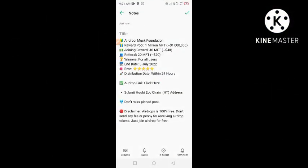Welcome to my mod. Today I'm going to show you how you can claim $40 worth of airdrop token, and this token is called the Musk Foundation token. This is something you can claim for free. You don't need to pay anything, you don't need to spend any money. No investment. You just need to carry out the task, which I'm going to show you in this video, and you should be able to receive your own $40. As you can see, the joining bonus here is $40. Wow, guys, this is wonderful, and this is an opportunity you don't have to miss. So I'm going to show you how to do this and also claim yours.